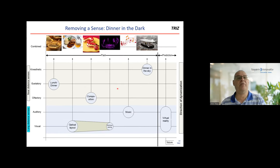Another example for removing a sense: dinner in the dark. It's trimming. Do a dinner, normally you see what you eat. And there are restaurants who said, hey, can we change something about the senses that we have here? Here was lunch, dinner, then first was to change the optical layout, so that it is also good looking. It's not only good tasting, it's good looking. First you have the good looking, then you go to the good tasting.